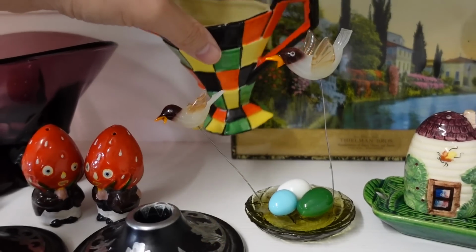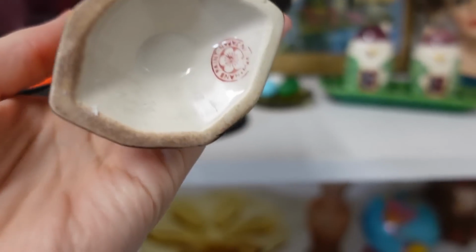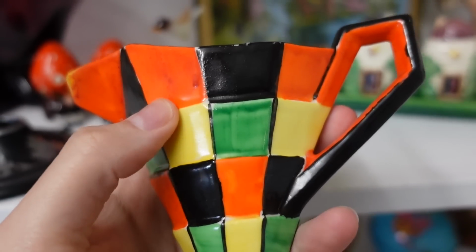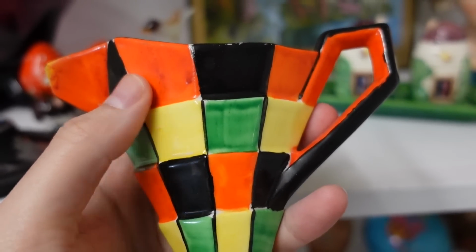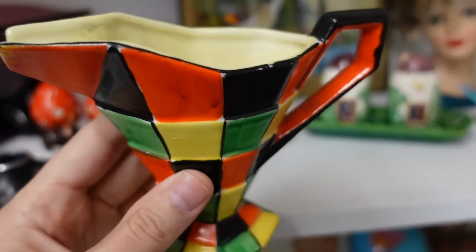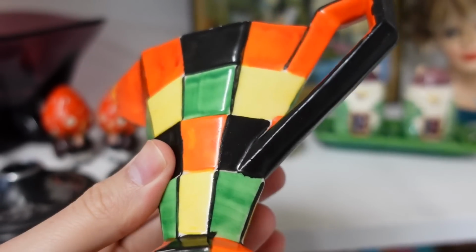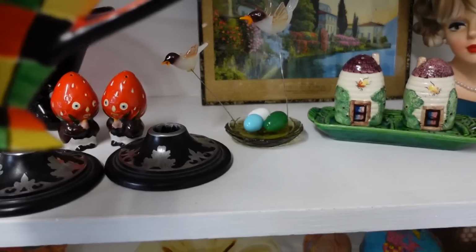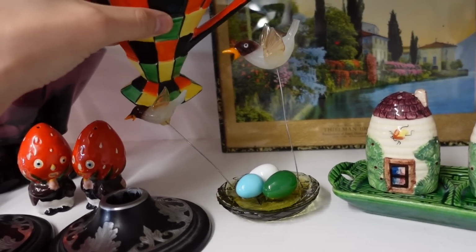It kind of reminds me of Czechoslovakia type pieces. This one is made in Japan, and it has the great coloring on here. The green, the yellow, the orange, the black in this block. And it's very cubey looking, lots of cubes, and that handle. It is textured. You can feel those cubes. You can feel them. Whoops.